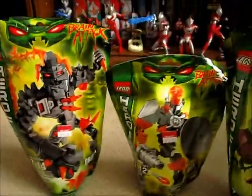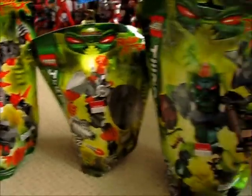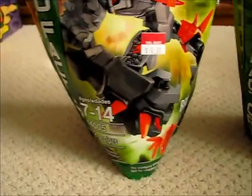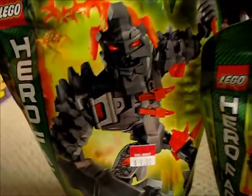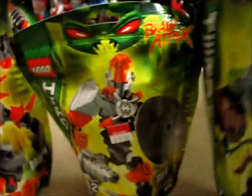So I decided to go ahead and just finish up the Wave 1 that I needed to get, and I was able to find these. We have here, who's this guy? Forget Bruiser, a rock-like guy, Bulk, which is surprising because Bulk's my favorite character in this line, but I hadn't been able to pick him up until now, and Ogrim.